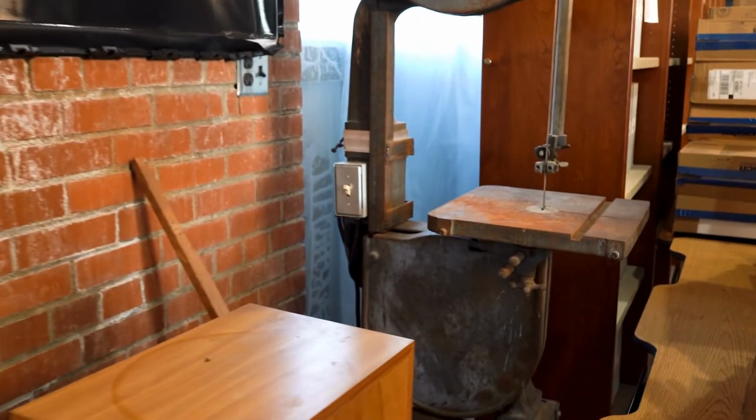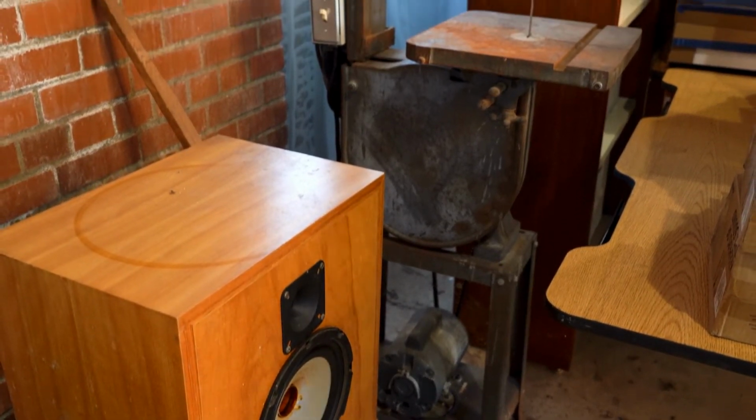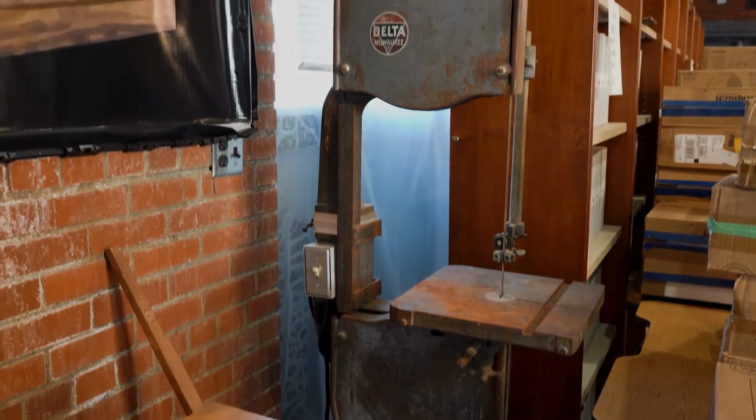And this bandsaw was one of Paul's first woodworking tools. It was in the tin shed as early as 1946.